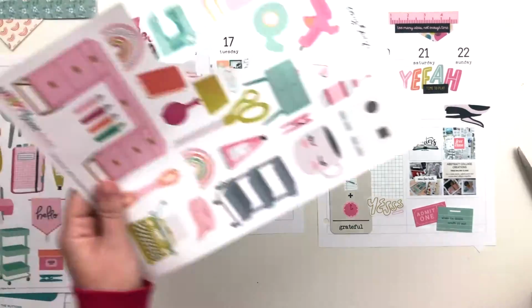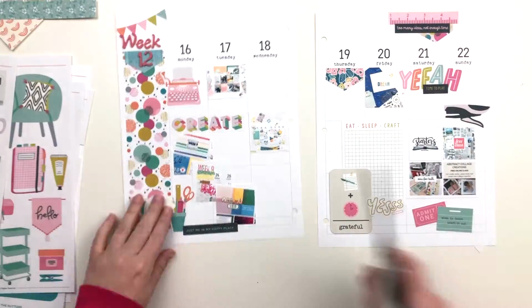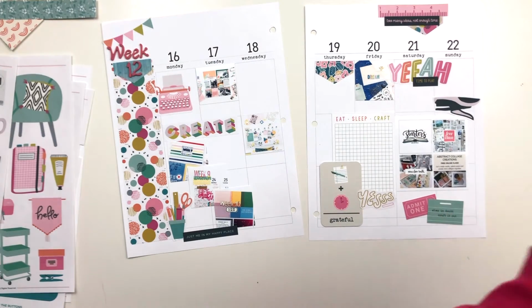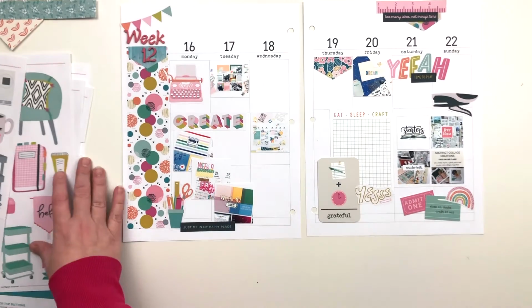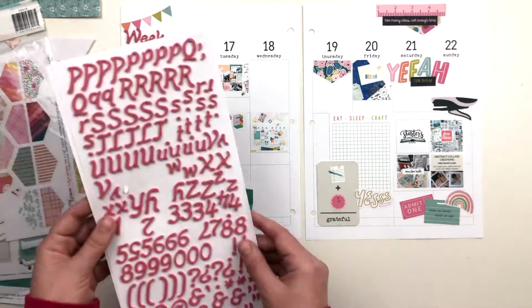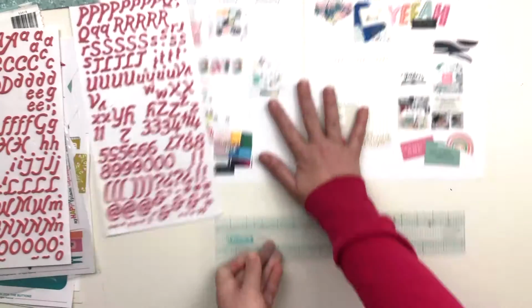It works. I get this spread finished, and there are plenty of smaller elements on these pages that I can use to make it work. And obviously, I do make it work because I do finish this page. But yeah, it's something to consider, maybe printing them a bit smaller if I want to use them in this journal.